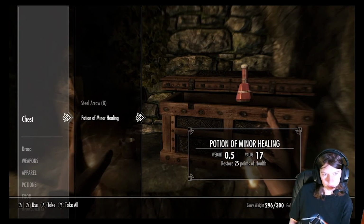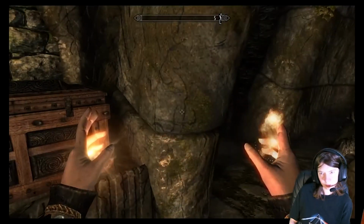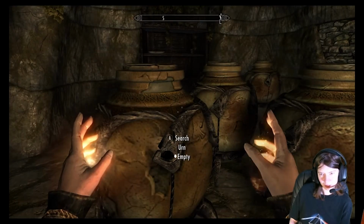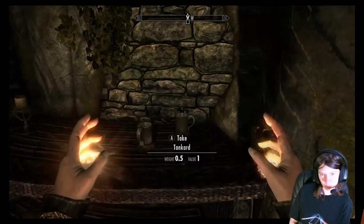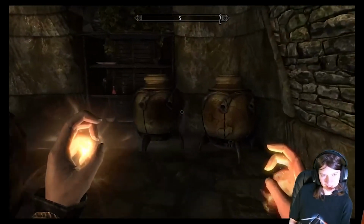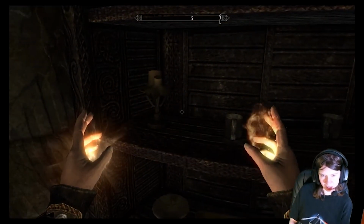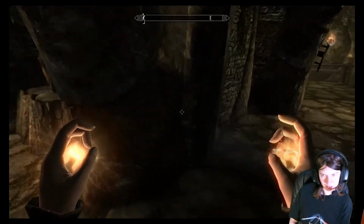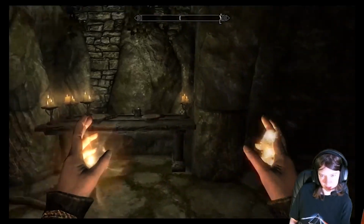Gold. It's just making me right at the bare minimum of my carry weight. I guess maximum in this case. That's just barely cutting it to what I can hold. Especially since Lydia's not nearby. She is somewhere. She'll spawn when I leave the dungeon.